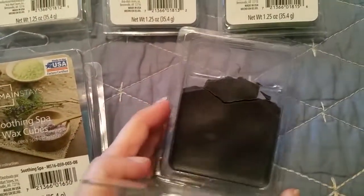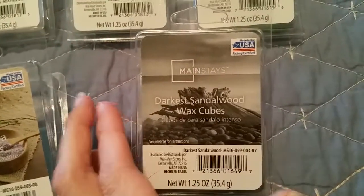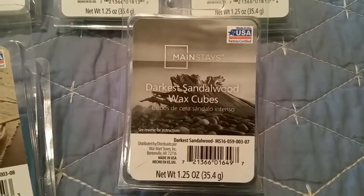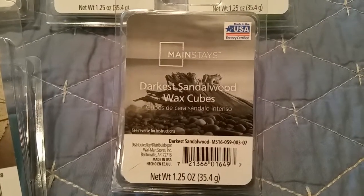Darkest Sandalwood. This is like a completely black wax, which is kind of cool. Again, this one, like Soothing Spa, came out last year in limited quantities. Same thing this year, kind of hard to find.